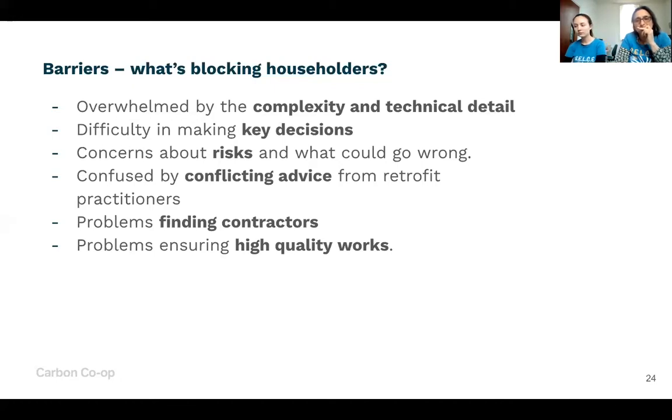Often we and others tell them retrofit's quite hard and you don't want to get it wrong, which they hear, but they also then are worried about the risks and what could go wrong. And they tend to freeze, basically. They don't progress on. They have a report, hearing conflicting advice, and I think this will not go away.